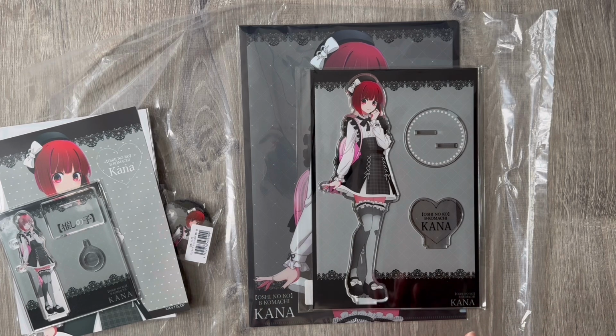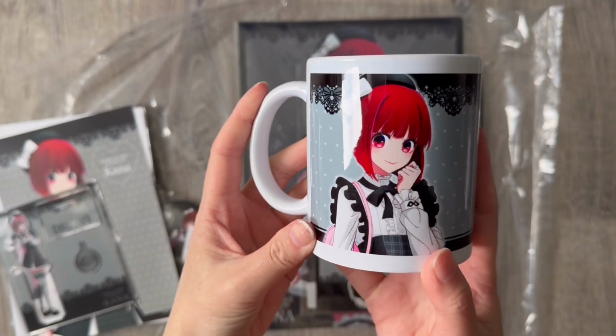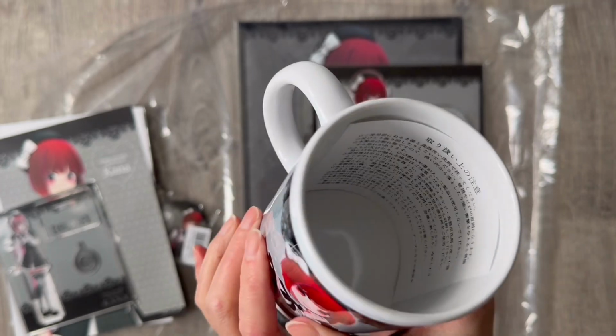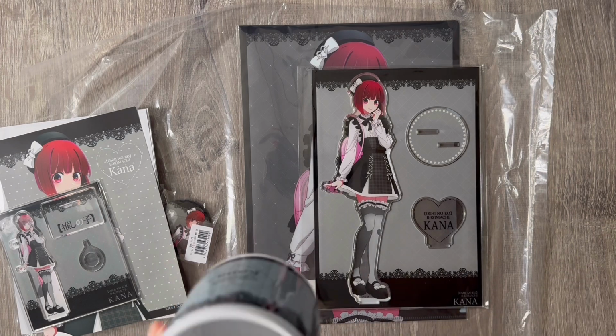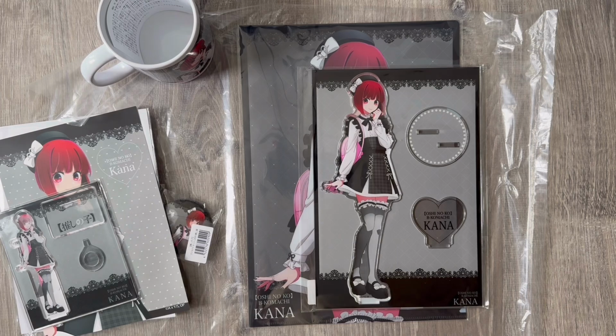And then kind of off to the side, I have put the cup right here. But yeah, it is Kana, and it's the decorations kind of wrapped up, and very nice cup. I will definitely use it because I have nowhere to store it, or I might use it to hold stuff. But yeah, that is everything for the Kana Lucky Bag collaboration with Don Quixote. And let's move on to more of the Kana merch.